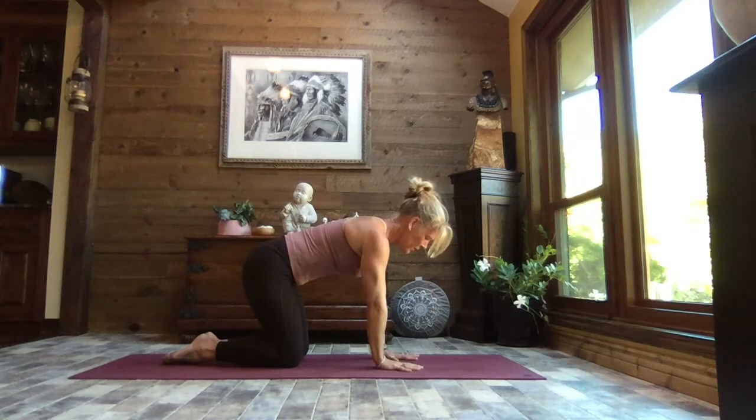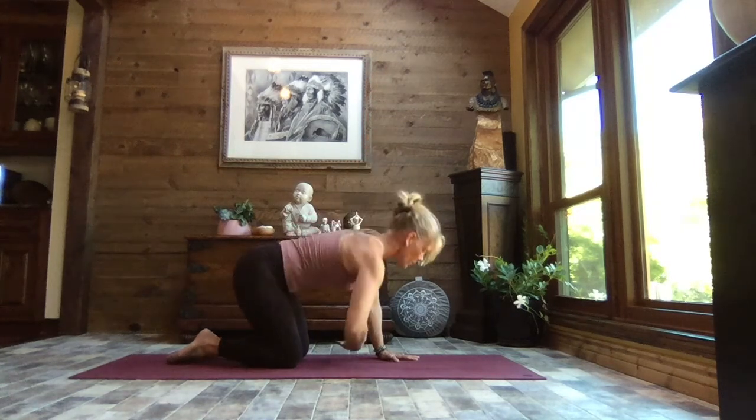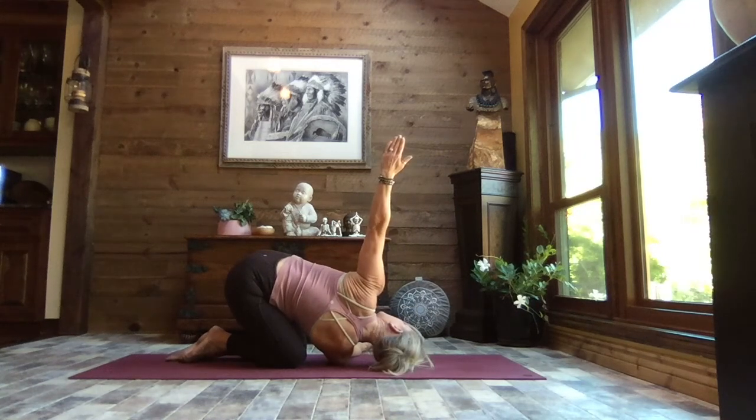Breathe, and we shift our weight to our left hand. Right arm extends to the sky. Reach it up as high as you can reach. And then as you exhale, sweep that right hand through. Shoulder to the mat, side of the head to the mat. Just above that ear, rotate your body and extend. Right arm to the sky, reach up as high as you can reach. Really work to rotate and stack those shoulders.